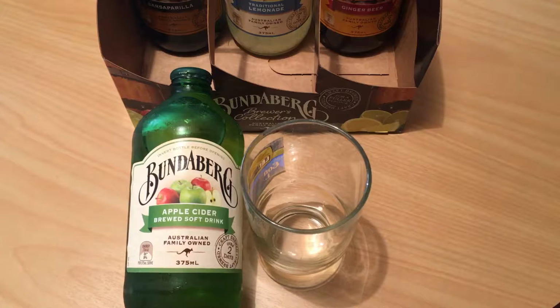Hi folks, got a soft drink review for you here. This is a bit of a spillover from the Bundaberg ginger beer review. The Bundaberg company have a whole range of brewed soft drinks, which is quite unusual. I haven't come across many other soft drink manufacturers who emphasise the brewed nature of their drinks.